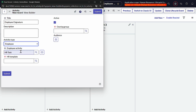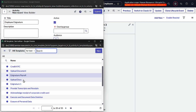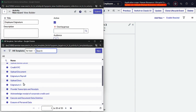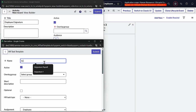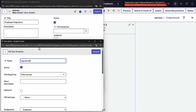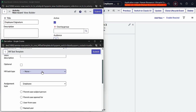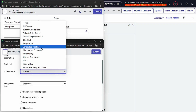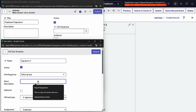Activity as employee driven. Okay, let's create a new one for this. E-signature 4, my bad. I will give signature 4, owning group. I'll just keep it HR task type. It should be e-signature, short description, signature.